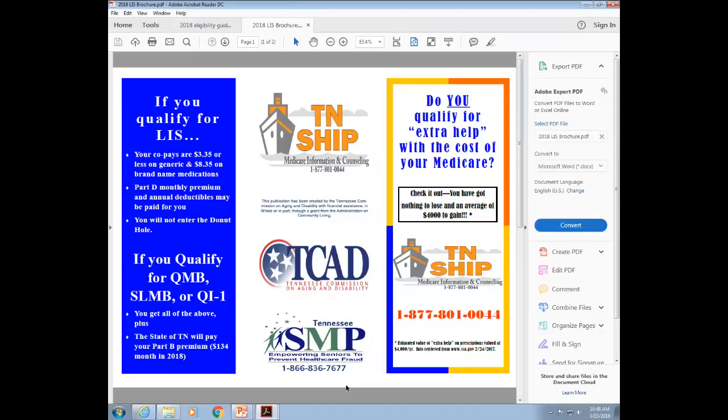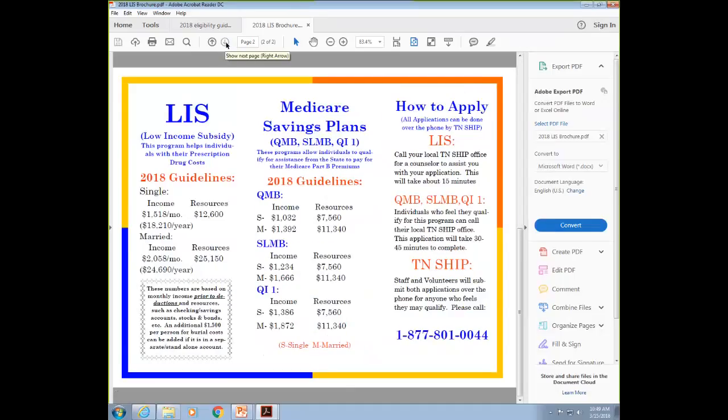Again, this is an excellent tip sheet, so you don't have to memorize these numbers. This would be the front of your tip sheet. If you qualify for LIS, you get your copays reduced, your monthly premium reduced, no donut hole, QMB, SLMB, QI1, all the benefits there. And here are your income guidelines.